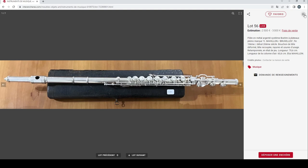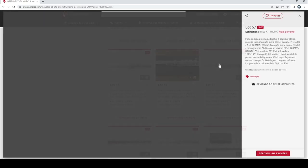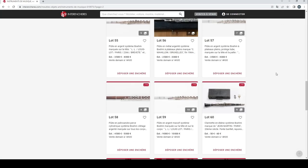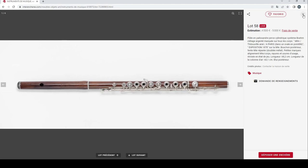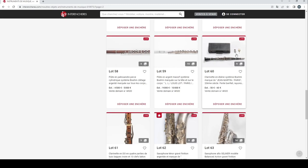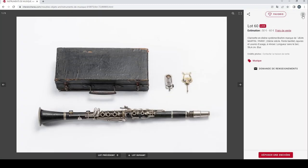Mahillon flute there. 3,000 to 4,000 there. E.J. Albert flute. 4,500 to 5,000 there. Thibouville, that's palisander. Wow, 9,000 to 10,000, Louis Lot, Paris. 9,000 to 10,000. Clarinet by John Martin, 50,000 to 60,000.